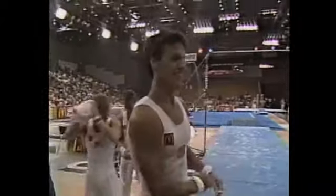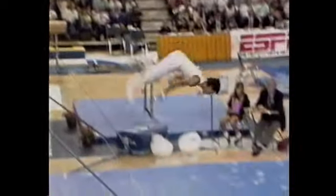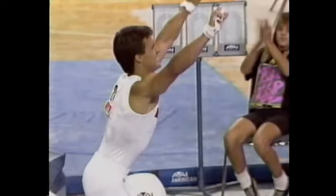One more rotation, and he will be eating some crawfish etouffee, the Lafayette, Louisiana native. This kid is such a talent. Look at the form in the air on a double twisting, double layout. Bingo. He's had trouble in the past, but boy, he is having a fine meet today. It's really great to see him put it together.